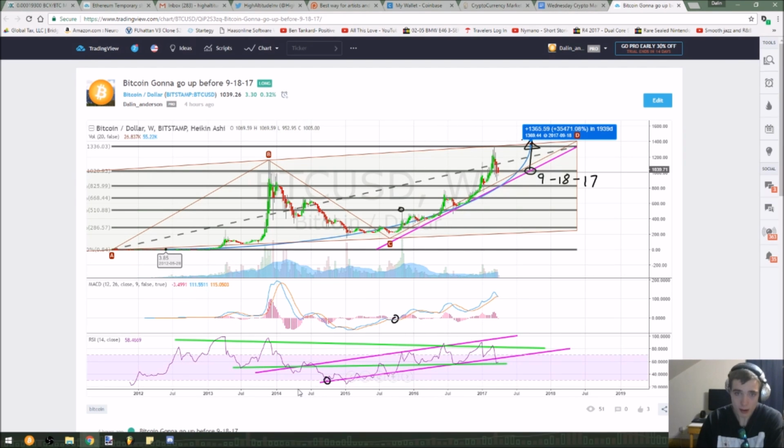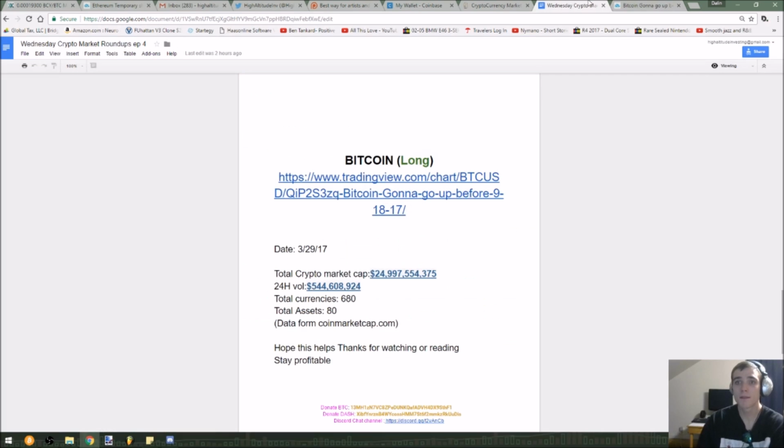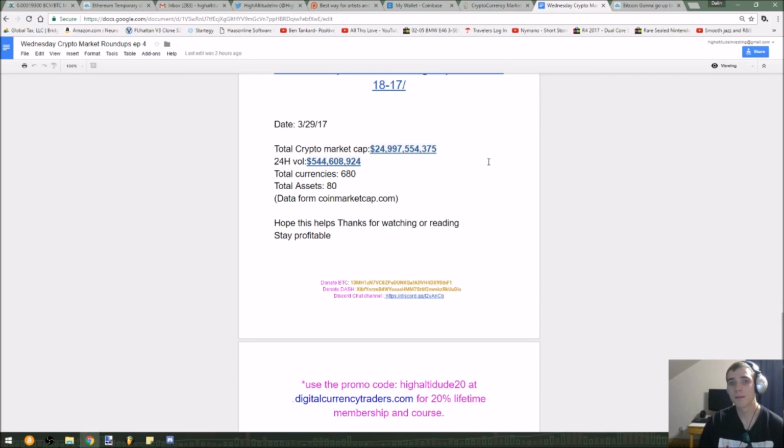But yeah, it's been following a nice RSI channel, and I think it's still bullish. And until it breaks its trend, I don't see much bear moves in Bitcoin. Maybe to come test support, 825 or something like that is about the lowest I see it going if everything goes fine with the fork. So yeah, that's what I'm expecting.